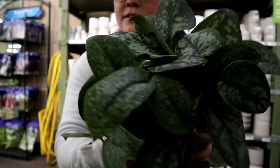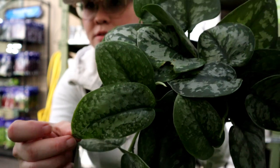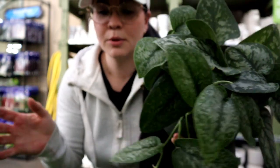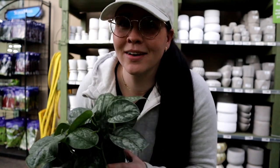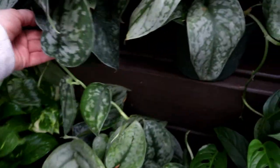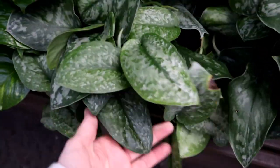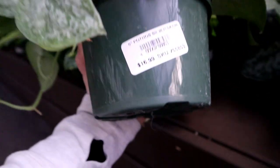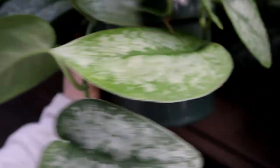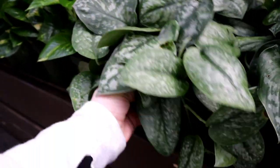But I swear this right here doesn't look like the Exotica. It looks like something else. I can't think of what it is, like the Splash or something. I don't know if I'm gonna get it though. Let me know what you guys think in the comment section down below. If you think this is a different variety, I know there are so many different varieties of Scindapsus, and I absolutely love Exotica, but this one just looked a little bit different, okay? It really did. The speckles on it, I don't know.